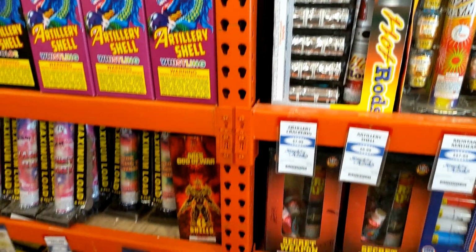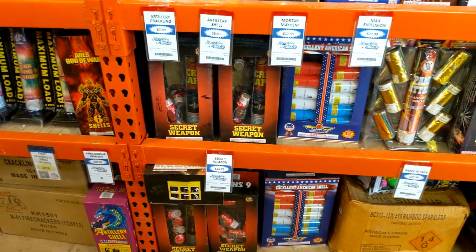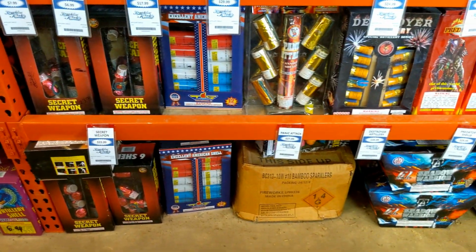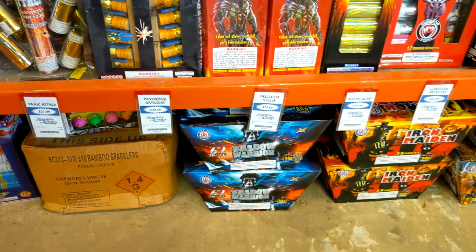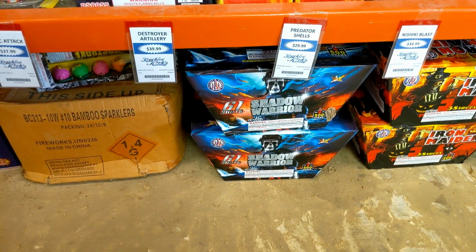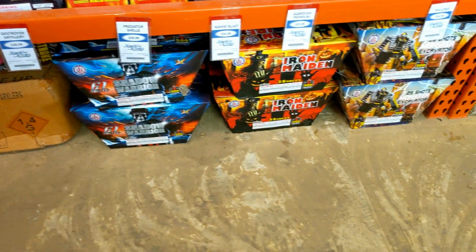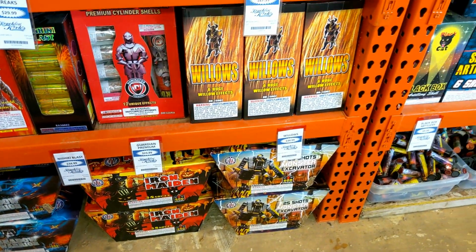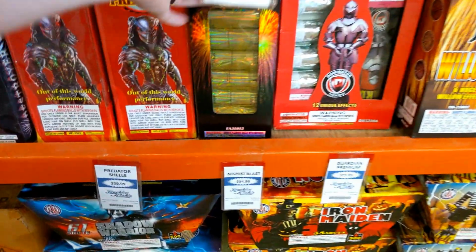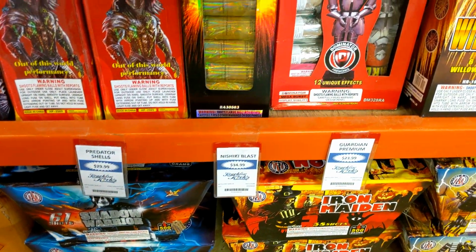And then down here we have more shell kits, various canister shells and so forth. Some Dragon Slayer. Oh, some cakes down here by Sky Pioneer. 3 of those. Missed those earlier. Some Willow shells. These are, I think, Raccoon. The Shiki Blast. Yes, it is.